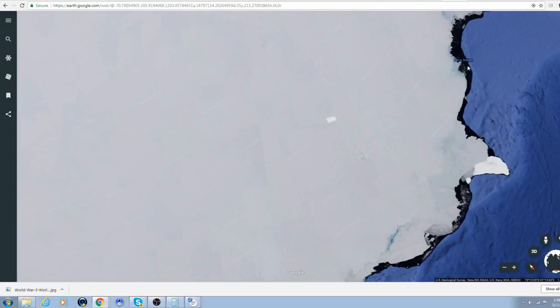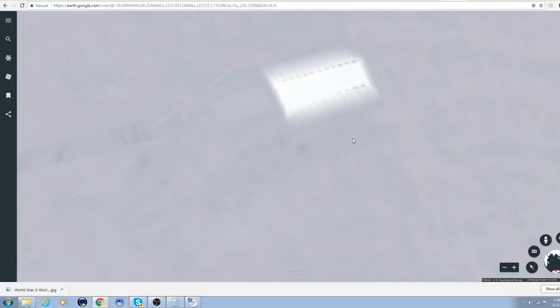And as we zoom in farther and farther, it definitely appears to be blocked out, blurred out on purpose, extremely rectangular, extremely regular. You have to wonder. And then there's also this line that traces off of it, which, you know, I'm not sure what that is. I'm not an expert on these things, but this is definitely something that's very curious. If we switch to 3D, so very interesting.